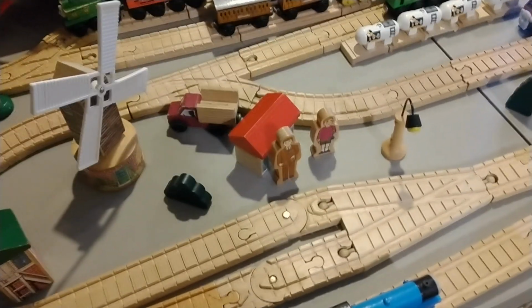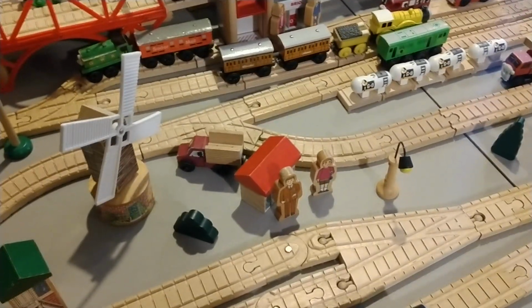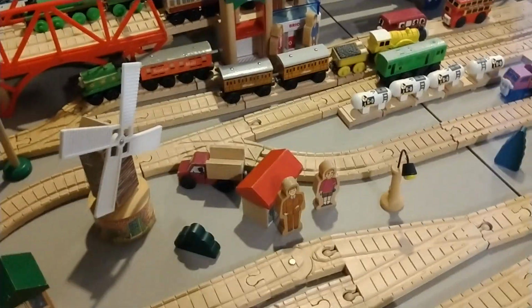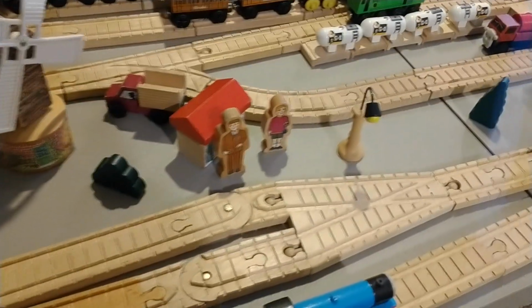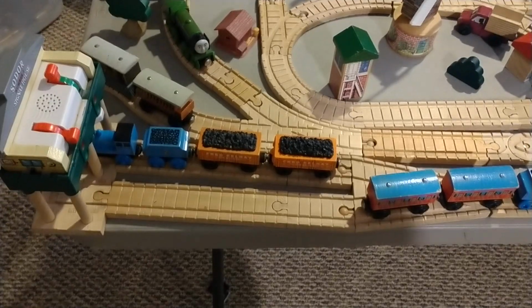I do need to buy more trees. I hate buying trees and things of that nature, but I'm slowly finding out that it really lifts your layout, makes it look a lot better. So it's pretty much just a father and his son watching the engines go by, and that's their truck in the back there. Over here is a pretty busy section.